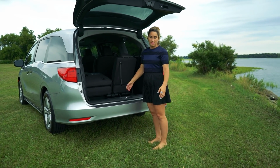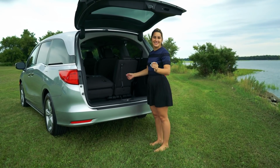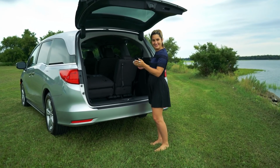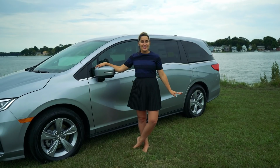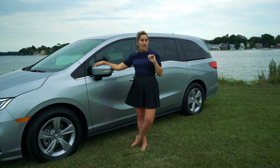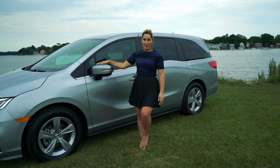So, baby carriages, 2 at a time, hockey gear, all kinds of stuff like that for you and your children, whatever you need, you can fit it. So all of this space and tech and looks comes at an MSRP of $40,300. Let's take it out on the road, see how it drives and feels, which is the most important part.